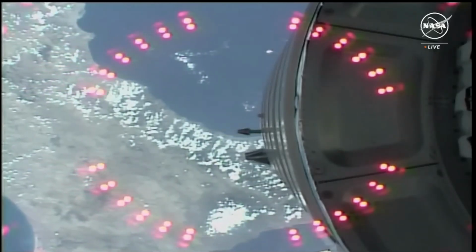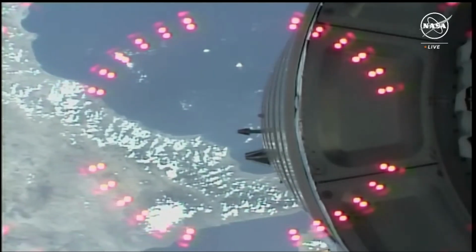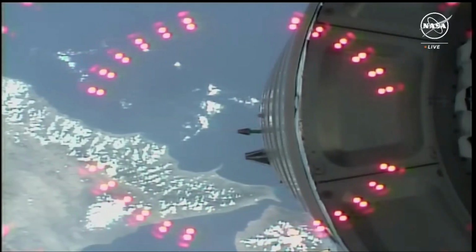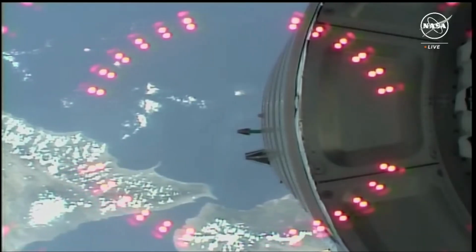You've already heard some chatter coming down from the space station of astronauts working on experiments, and there are many new ones being delivered on today's cargo resupply mission.